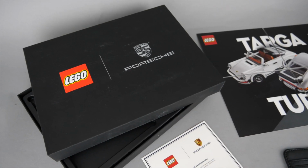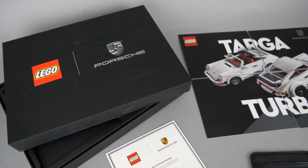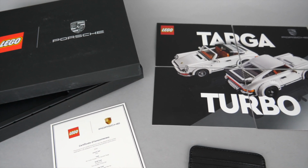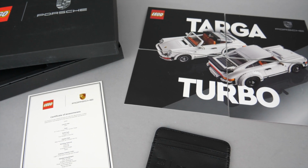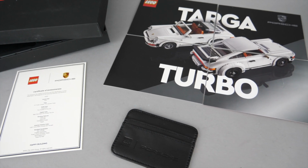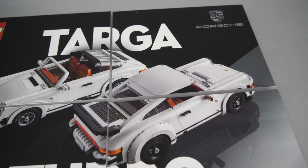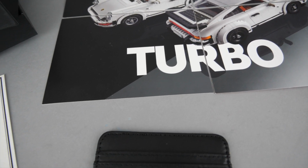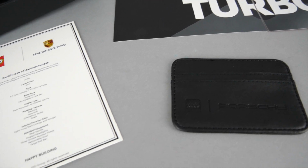So, here are all the things included in the VIP Porsche Welcome pack. I think it is a really nice extra as a free gift, but it's far from being that super exclusive limited edition LEGO Porsche owner's pack as it was advertised. Don't get me wrong, it looks cool and everything and I'm glad I got it, but I don't think I would pay for it, and especially not the price that you can see on eBay nowadays.